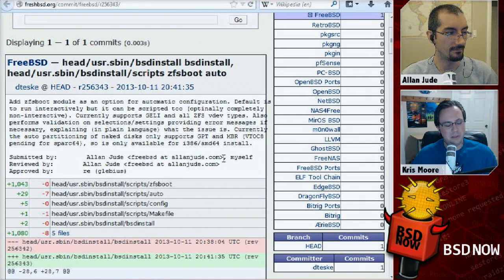Wait, you're talking gmirror with ZFS on top? Gmirror with UFS on top. No, just as a separate option.